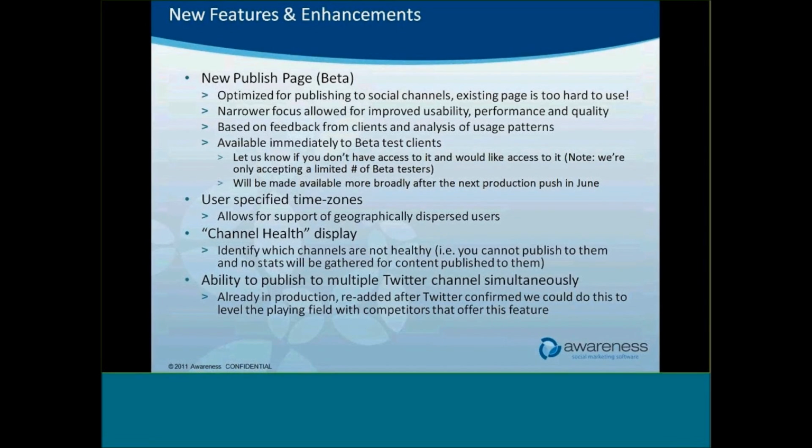The last item there is the ability to publish to multiple Twitter channels simultaneously. This was a feature that we had in the product originally, and then after conversations with Twitter, they asked us to remove it because essentially they said it violated their terms of service. They didn't want people spamming the same message across multiple Twitter accounts. Then we had some good conversations with them. We explained the use cases, brands like yourself trying to have a consistent message across all your properties. After a few conversations, they understood the usage of it, and they said we could definitely re-add it to the product, so we have.